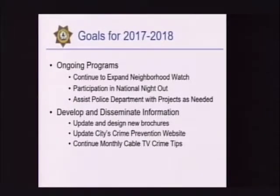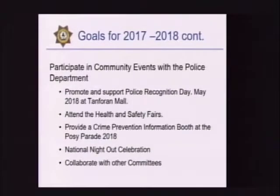Develop and disseminate information. We are currently updating 1 or 2 new brochures. We are constantly supplying updates for the city's Citizen Crime Prevention website, and we will continue to post monthly safety tips on San Bruno Cable Channel 1. Also, we'll continue to promote and support the Police Recognition Day, which is a Saturday in May at Tanforan Mall.